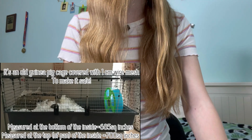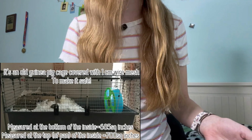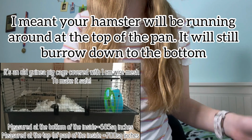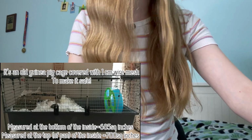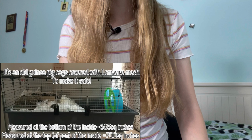Measured at the top of the pan, 700 square inches. So let's just say it's 700 square inches, because the top of the pan is more where your hamster is kind of going to be. I think you did say you have about 5 inches of bedding in there, if I'm correct. So in my opinion, 5 inches of bedding isn't really enough.